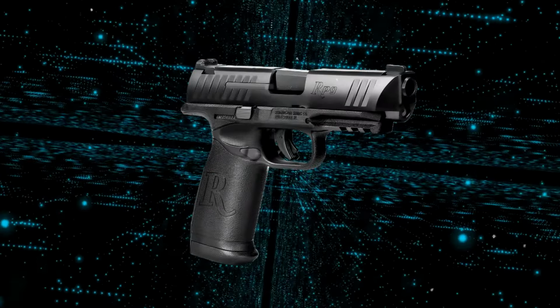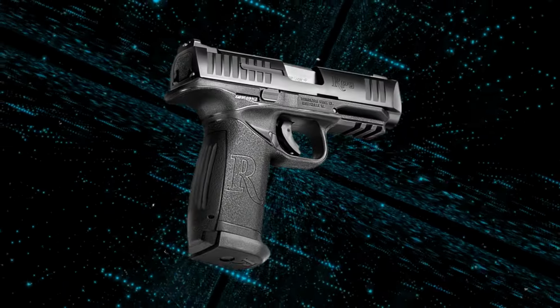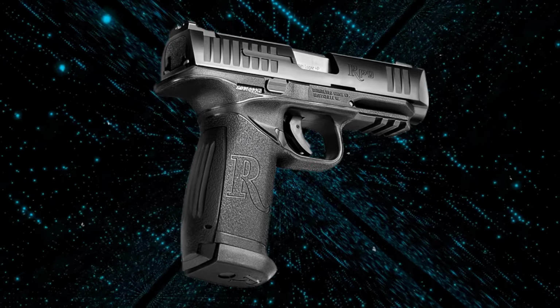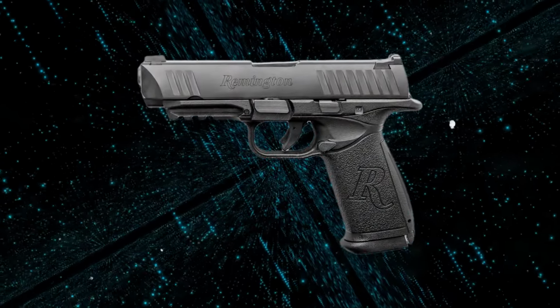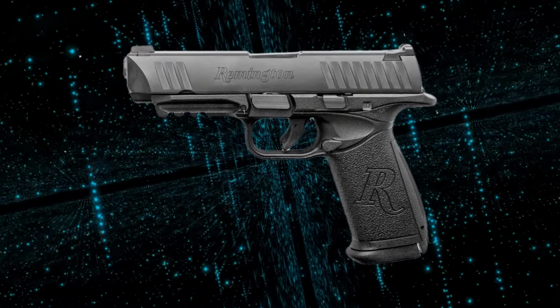Another major issue with the RP9 is its competitive market position. For the same price or a little more, you can get your hands on something like a Canik TP9 series or an IWI Masada, both of which outperform the RP9 in every category from accuracy to ease of use.